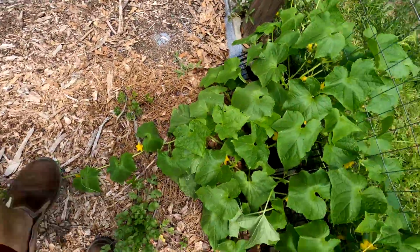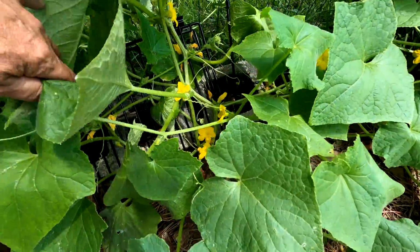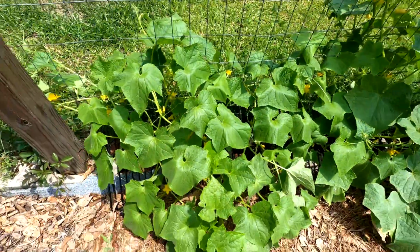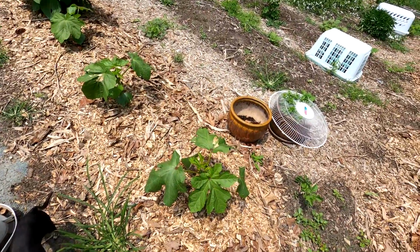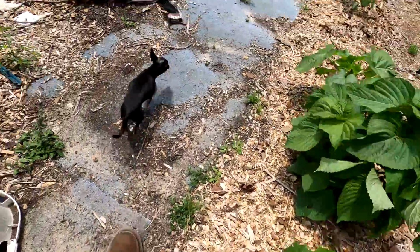Beautiful. But we got a pickle problem because we got pickles. Some are the right size, some are too big already. But we got to pick them so that they start producing more. We got, what is all this? Okra. Okay, we got okra growing here and there.